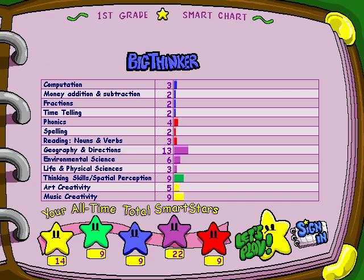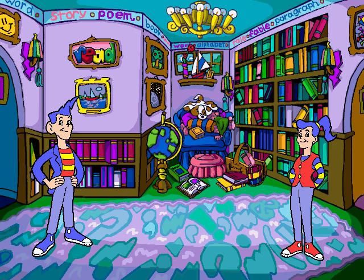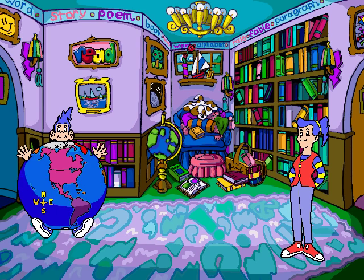We're keeping track of all your Smart Stars. Music creativity. You can find out about this in the barn. There's a lot we can learn in our library. That gives me a great idea. There are so many places to discover all over the world.